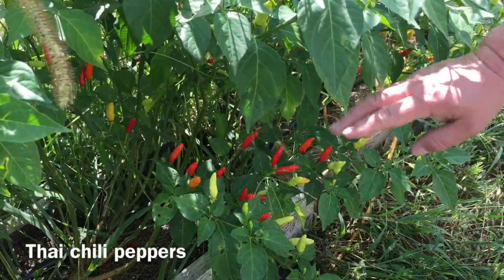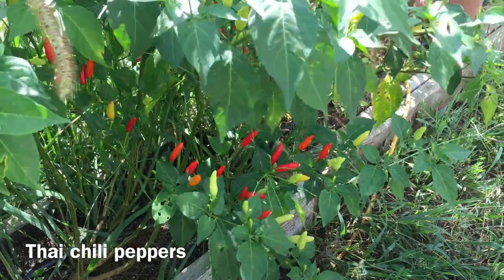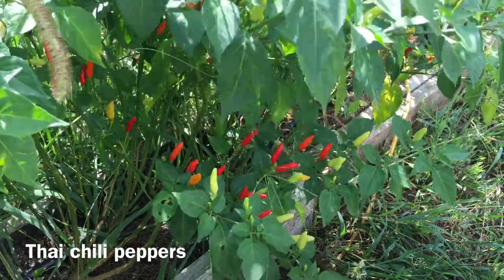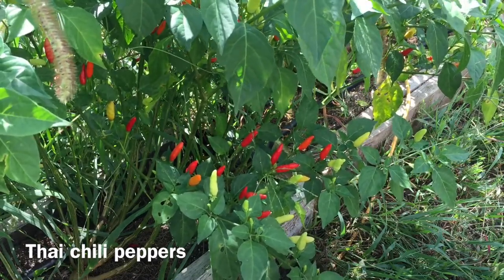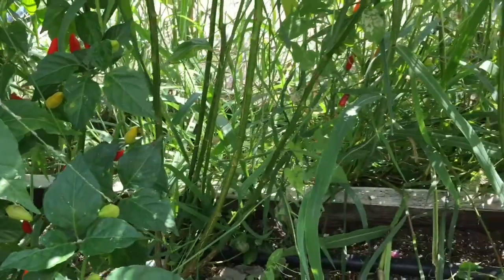These are my Asian peppers. They grow, and they start to turn red. If you want your pepper plants to give you a lot of fruit, make sure you put it right.